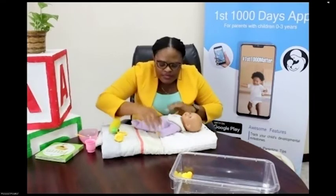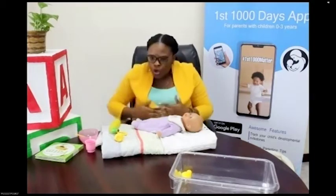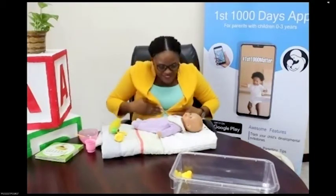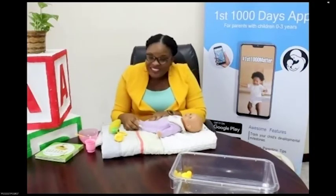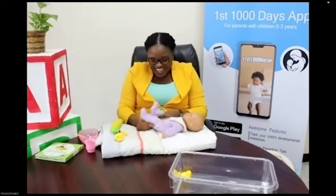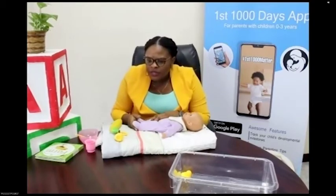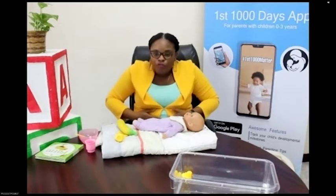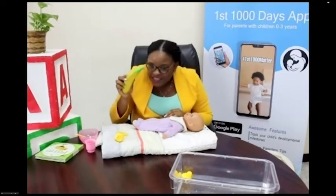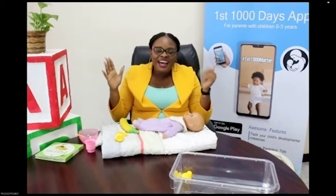So because it's eating time, I have a song and it says, fruit salad, yummy, yummy. Fruit salad, yummy, yummy. Hannah likes that song. Every time I sing that song for her, she dances because she enjoys that song. You want me to sing it again? So it says, fruit salad, yummy, yummy. Rub your tummy. Fruit salad, yummy, yummy. Yummy, yummy. Fruit salad.